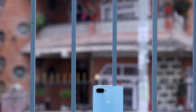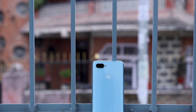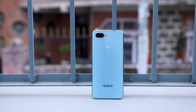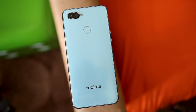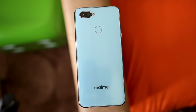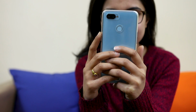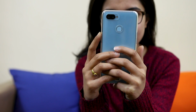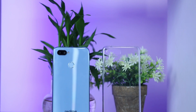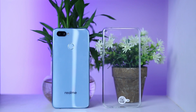The RealMe 2 Pro came after the era of gradient designs, and I must say this simple touch of a plain colorful back still catches my eye. I chose this blue variant, which is sort of a light icy blue, which I still think is very appealing. But as eye-catching as it is, most of the time I used it with the silicone case that came along in the box because the entire phone is made of plastic.